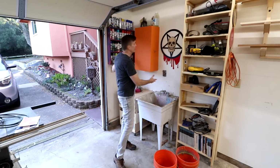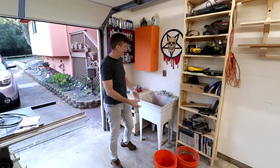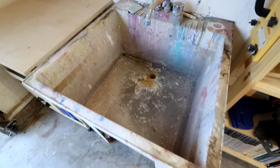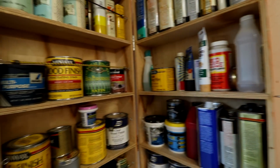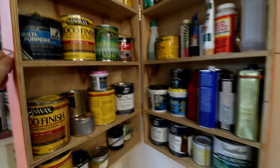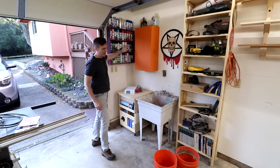And moving over here is my finishing corner. I've got a shop utility sink, and I've got this cabinet that I also built years ago that stores some finishing stuff. And over here are my spray paints.